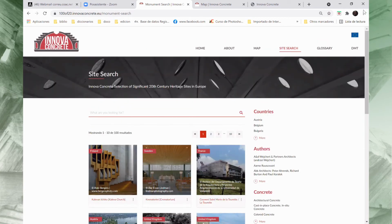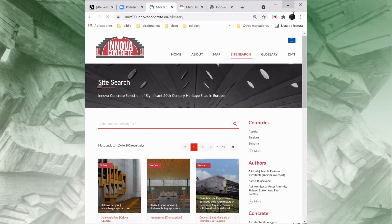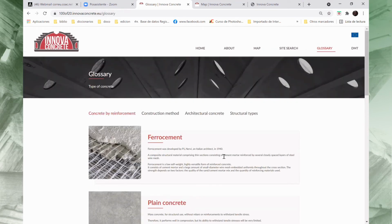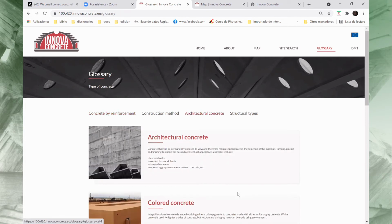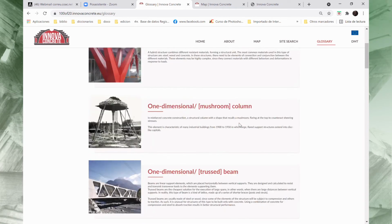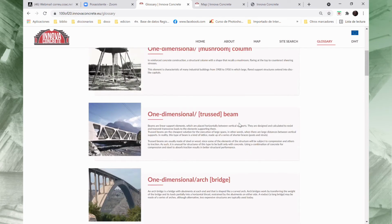There's a glossary that I can't... Let's see if I make this little thing smaller here. There is also a glossary with images that explains different concrete methods, different architectural concretes in terms of their finish, different structural types, and how these types are described. So I think it's quite a good tool to allow you to have a very broad vision of concrete. So that is the first part I was going to tell you.